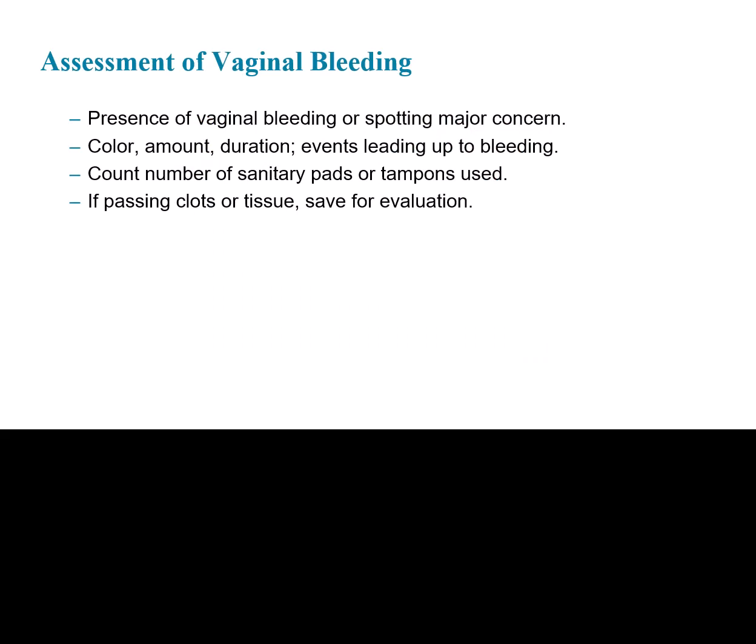When we're looking at mom and we're assessing, there should be almost no bleeding during a normal pregnancy. During a normal delivery, and definitely during the pregnancy itself, there should be very little bleeding going on. But if we do see some bleeding, or even if mom is reporting spotting, this could be a big, big concern.